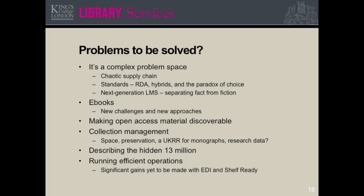This is a big area. It's very complex. The supply chain is chaotic. There are lots of players. If you want an image, think of the supply chain as a river. It's a river of data, but it's not like the Thames going through London or the Tyne in Newcastle. It's more like a kind of anastomosing, multi-channel river, channels cutting across each other. There's an upstream and a downstream, but in between it's a real mess.